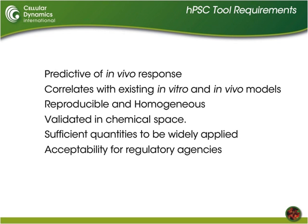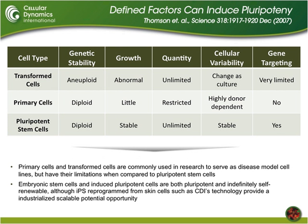And when we think about in vitro models, most of the models that have been utilized are either transformed cell lines that are basically immortalized cells or cancerous cells that have been derived from a given organotypic tissue, but they are generally genetically unstable. They obviously are in logarithmic growth, so they don't really represent true biology. Their quantities are unlimited, but they change and they have a tendency to drift in culture if they're maintained for long periods of time, and their gene targeting is very limited.